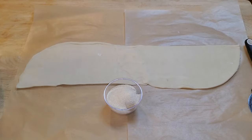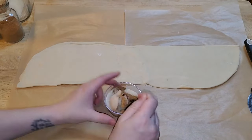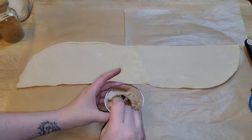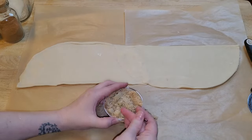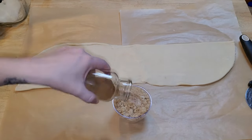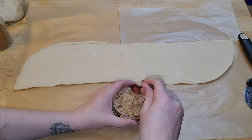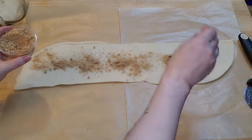So I use 2 tablespoons of brown sugar, 2 tablespoons of white sugar, and 1 teaspoon of cinnamon, and mix it up really, really well. And then we're just going to lightly add 1/4 of this mixture down this pie crust. And then it is time to take your apple mixture we worked on earlier, and we are going to be putting 1/4 of that mixture down this as a stripe as well.